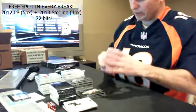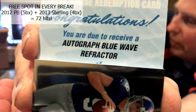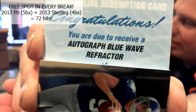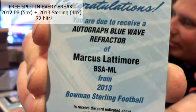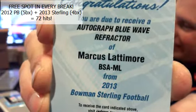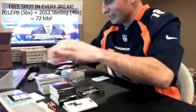Ryan Nassib out of 12-14. Ryan Nassib. And our redemption. Autograph, Blue Wave Refractor. Why not? Marcus Lattimore for the Niners. Didn't we get one of those live? Yeah, look. All right. Marcus Lattimore, Blue Wave.